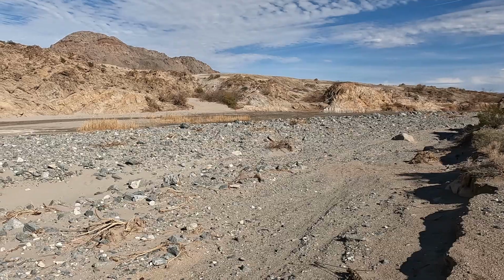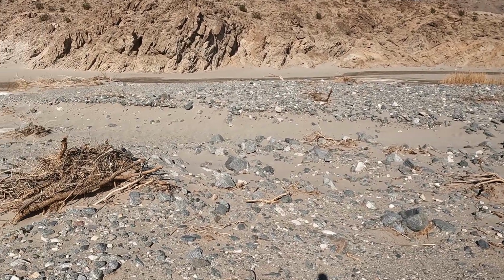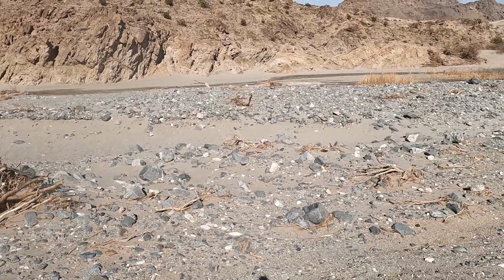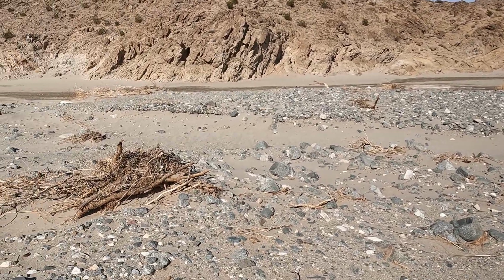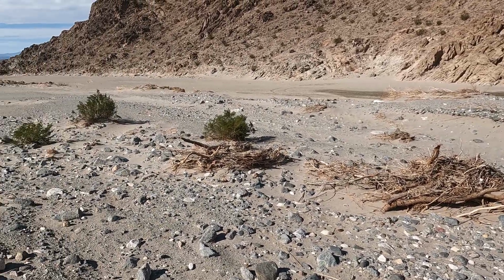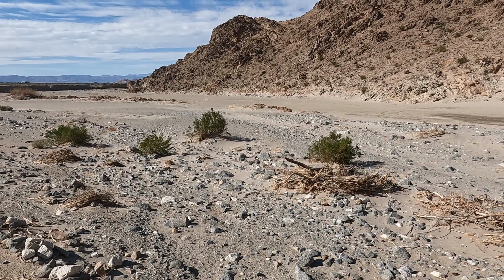Underground river. You can see where it goes. Through here, it's got hard rock underneath the sand, so it can't go deep. And here it can start dropping down deeper. But if you go down this wash, clear over by the highway, you'd probably get down 6 to 8 feet and you'd find running water.